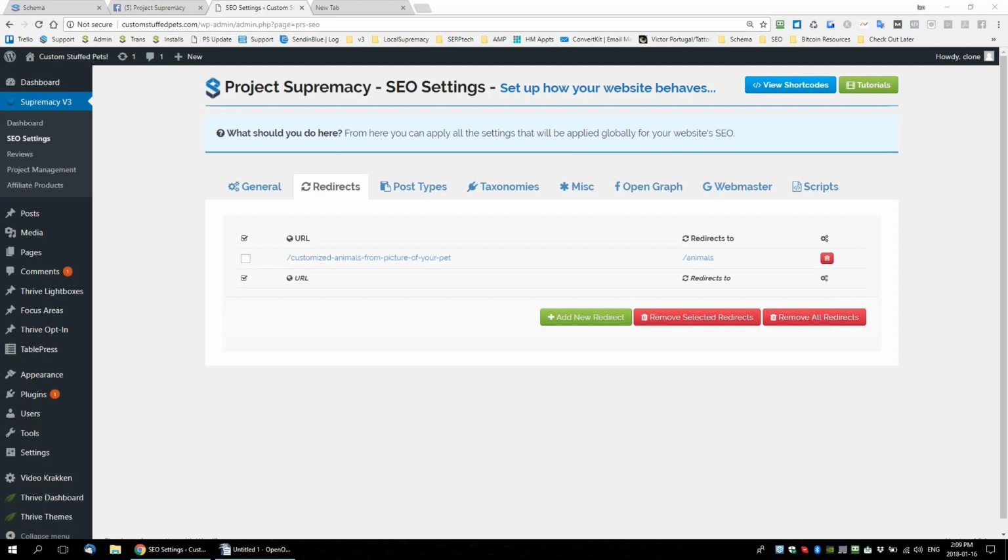The pricing options, guys, I really can't tell you what price you should charge for things. Schema, I know that most clients of yours probably don't even know what schema is, right? So if you go and say, listen, do you want star reviews in Google? They're going to definitely say yes. So you'll show them the benefit of what you're going to build, and then you can decide on a price from there.